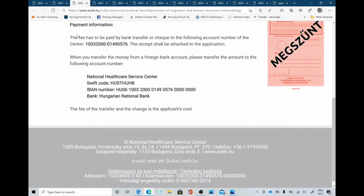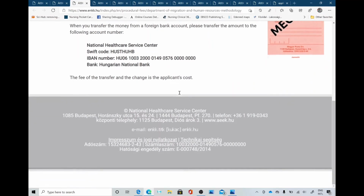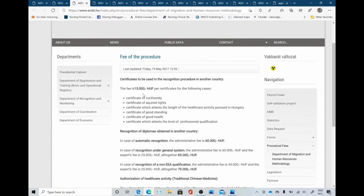Payment information, all that fee that you are required to pay, you are going to send it to this account number. Or if you are going to transfer it by an international bank, then you use this IBAN number, international bank account number. Fee of transfer and the change is applicant's cost, so don't have it cut by the original fee. For example, if you are sending 15,000 forints and if they cut it from here, then it's not enough for the procedure, right?